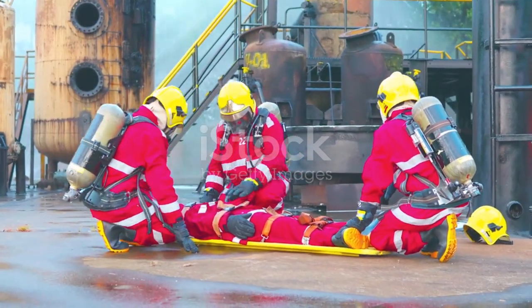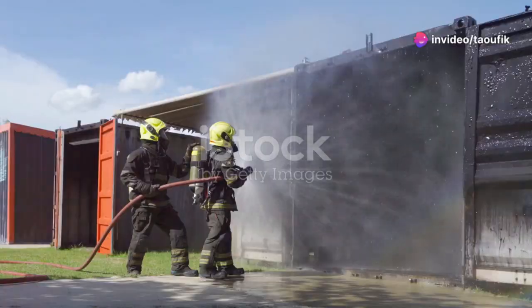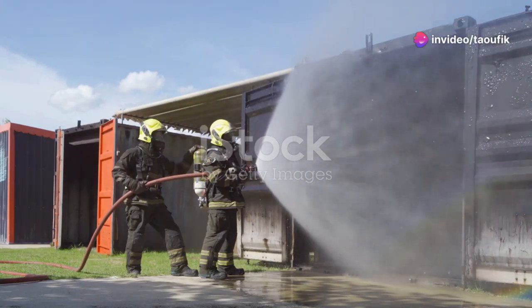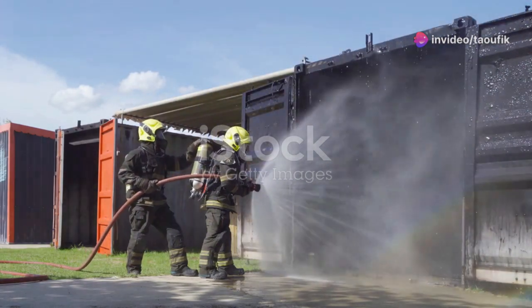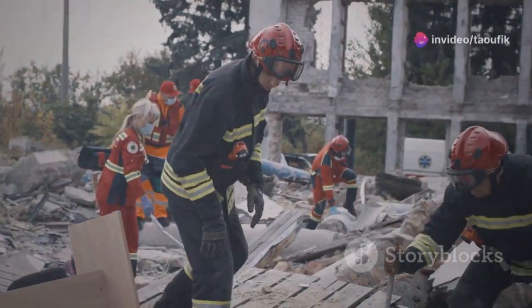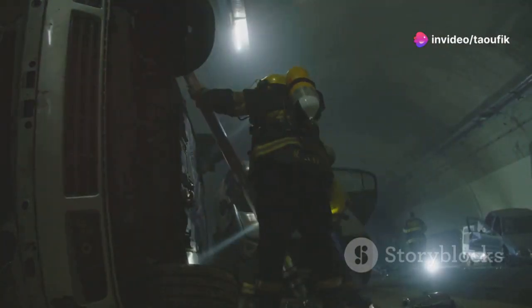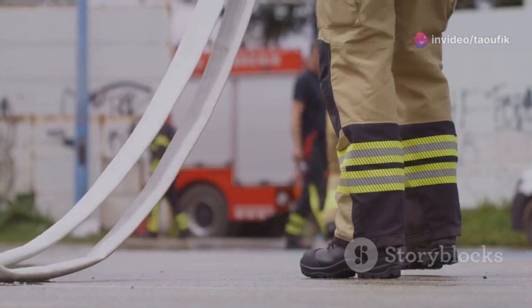Chapter 3. The Art of Extraction, Technical Rescue Training. So you think being a firefighter is just about putting out fires? Think again. Technical rescue throws a whole other level of complexity into the mix. We're talking about those situations where lives are hanging in the balance, literally. Think collapsed buildings, people trapped in confined spaces, or someone dangling precariously from a rope. This is where technical rescue swoops in to save the day.